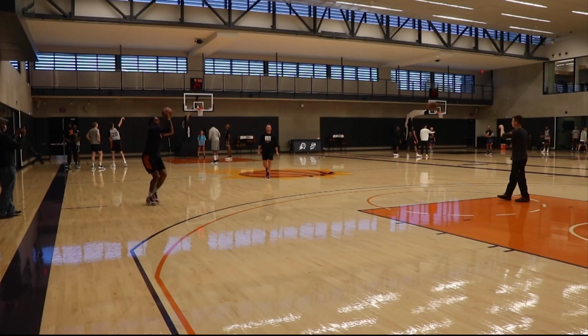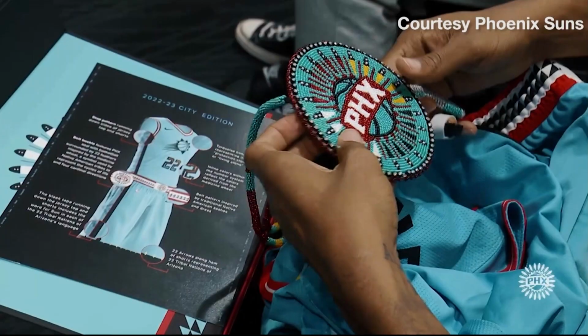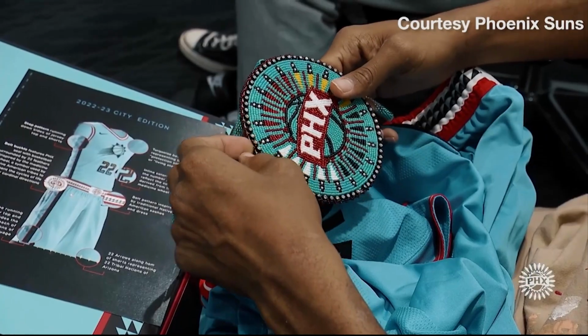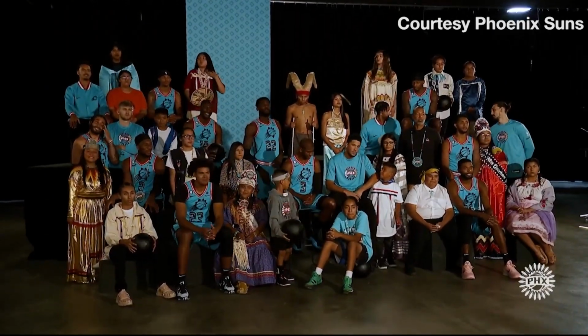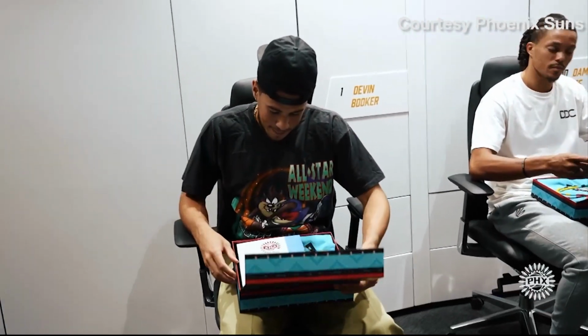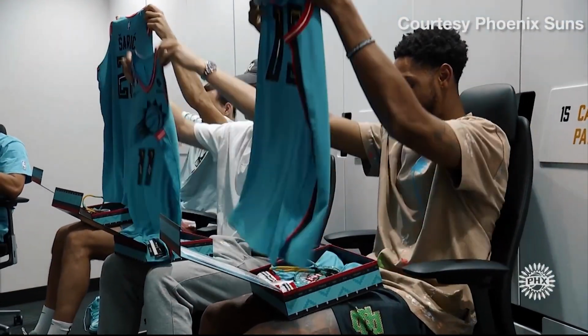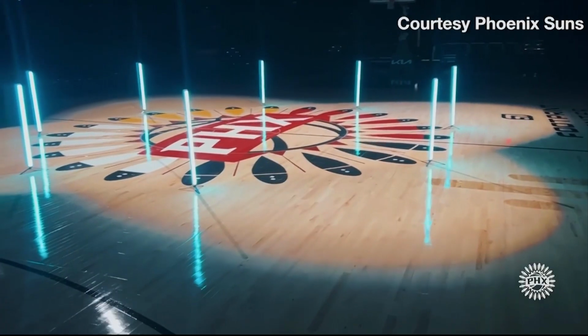For this year's City Edition uniforms, the Suns strayed away from their standard purple and orange, opting instead to honor Arizona's Native American tribes. But honoring thousands of years of heritage on a single jersey had its challenges. There was a lot of guardrails on basically cultural usage. How are we representing these cultures in a way that is not appropriation or just borrowing concepts and using them to our advantage? After 2.5 years of going through the design process, the Suns released the new uniforms.